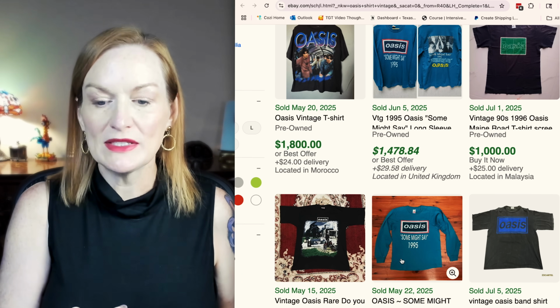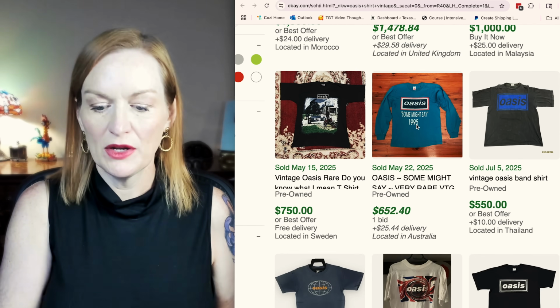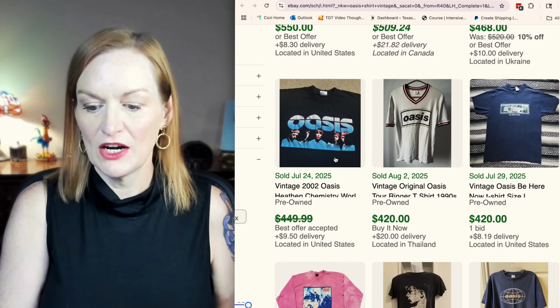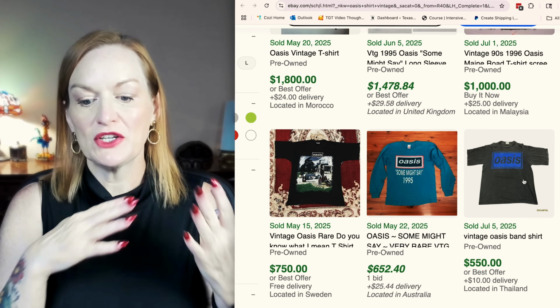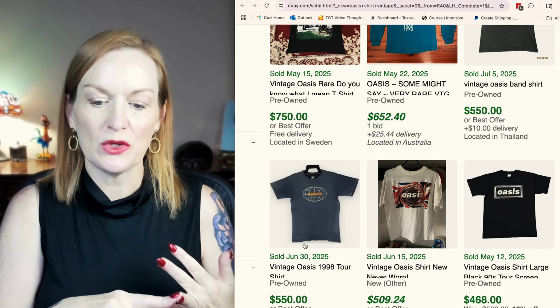So this blue Some Might Say concert shirt has been selling. This one sold for $652, this one for $1,400. And I've seen a couple of this one as well, this vintage North American tour shirt. So there's that one there, and when I scroll down, I see it again here. As I'm continuing to search, it looks like the Some Might Say is a big one to look for, and this Oasis 1998 tour shirt as well.